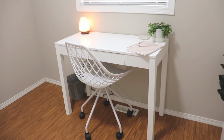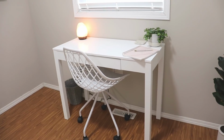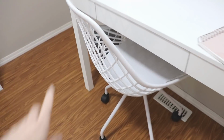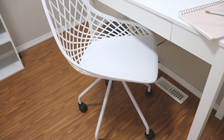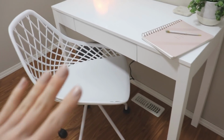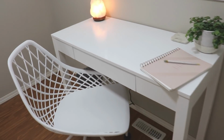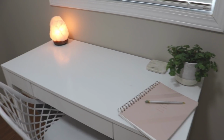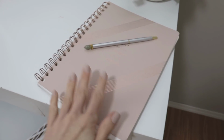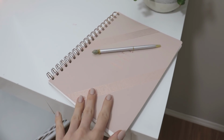As I said, definitely not my dream desk, but it does do the job. I got this chair new from HomeSense. It's just a basic chair on wheels. It's a task chair, very comfortable, the perfect height, very ergonomic for working at this desk space. And on top of the desk, I have this really cute little journal. When I'm sitting down and working, I always like to jot down little ideas.